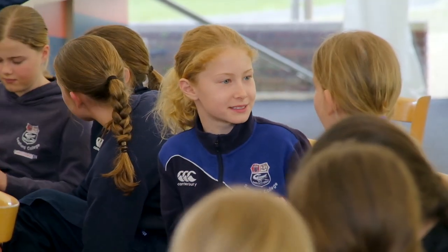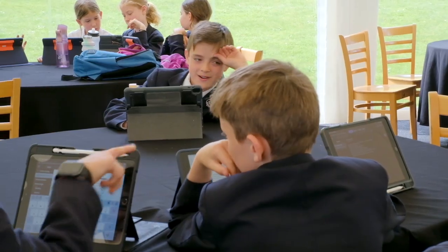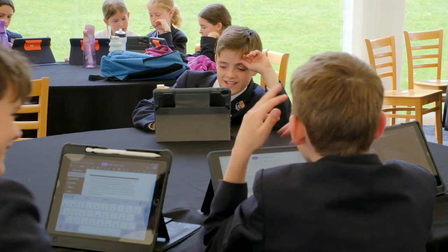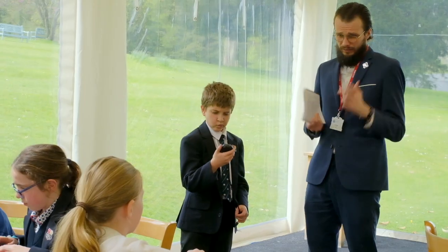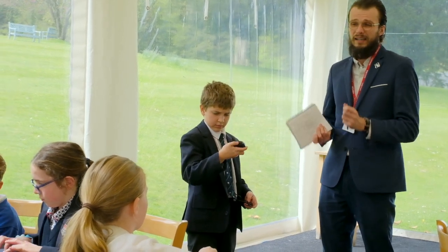The children were very passionate, and writing debates are difficult because quite often you're arguing about something that you don't particularly agree with. So the idea was it was a balanced argument. So despite some of them maybe feeling that zoos should be banned, they had to think about some of the positives and really back those ideas up with evidence.